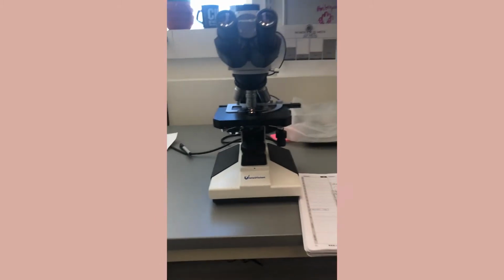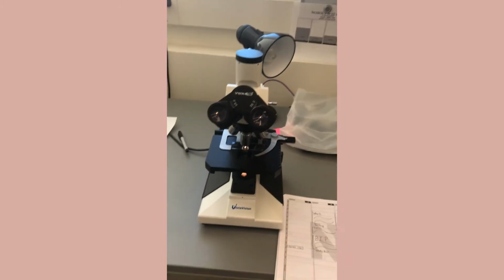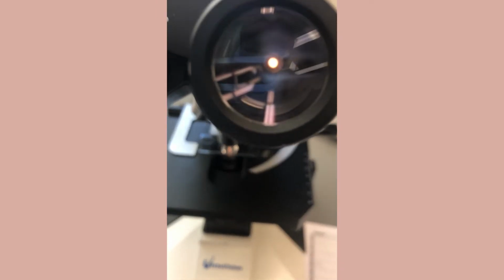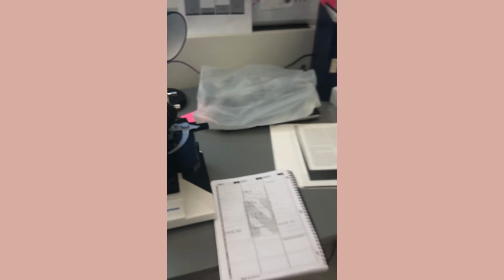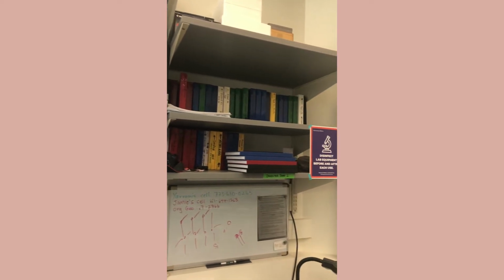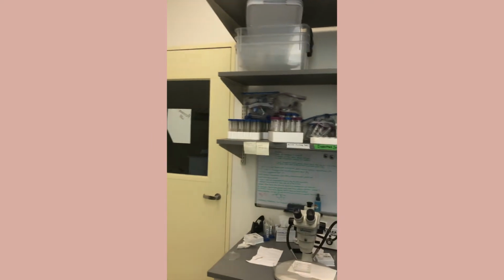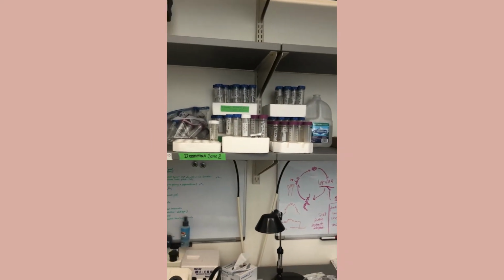So this is the microscope I'm working on right now. This helps me identify the chironomid species, and I can show you a chironomid in here. This is our array of books and manuals on everything you could possibly need to know. And then here are some samples that people are working on or they just keep in here.